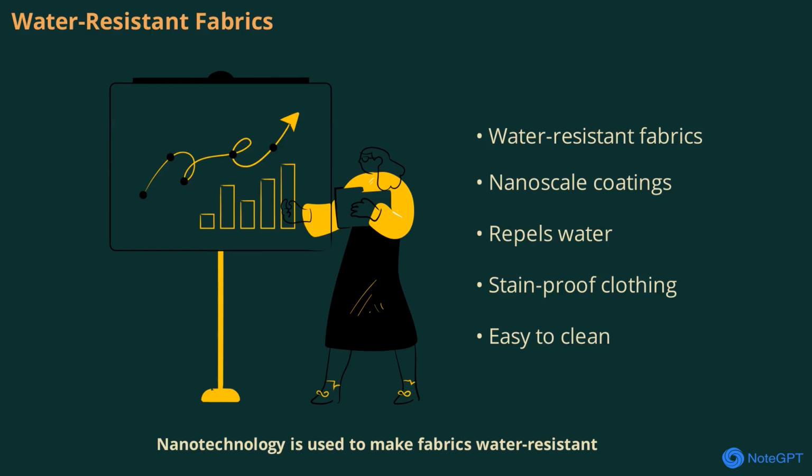Nanotechnology is used to make fabrics water-resistant. By adding nanoscale coatings, scientists can create clothing that repels water and stays dry. These fabrics are also stain-proof, making them easier to clean. Nanotechnology is changing the way we think about clothing and materials.